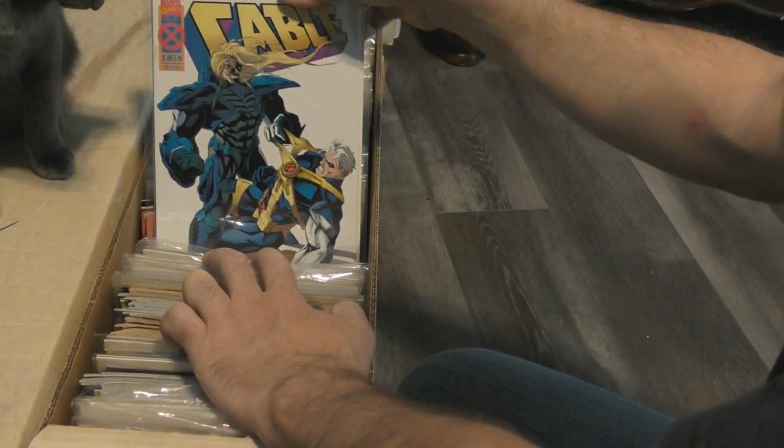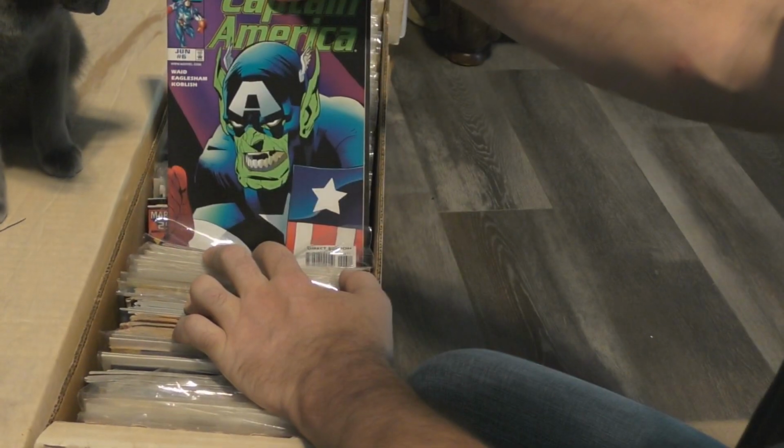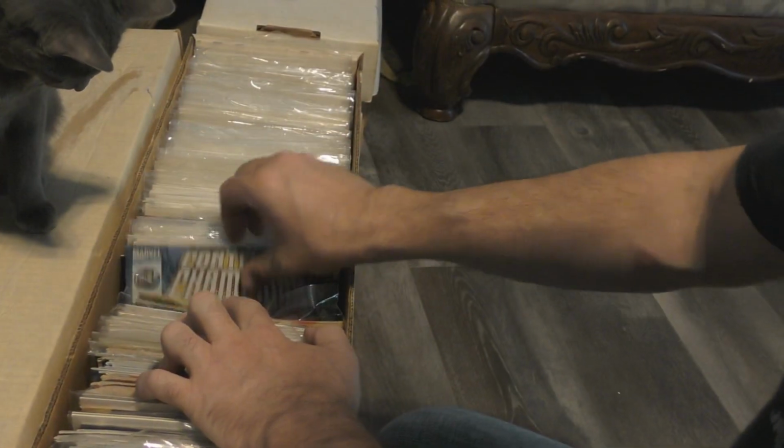Dusty is just fascinated, like, what the hell are you doing? Uh-oh, a Skrull Captain America. More classic X-Men.